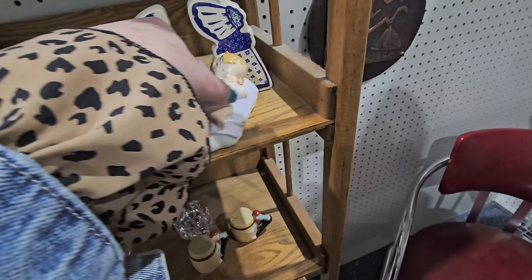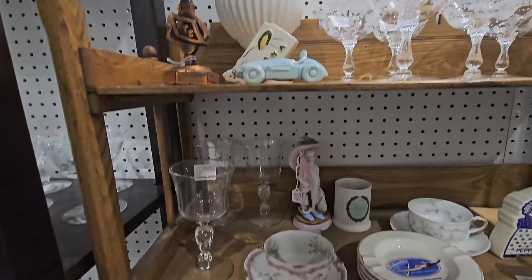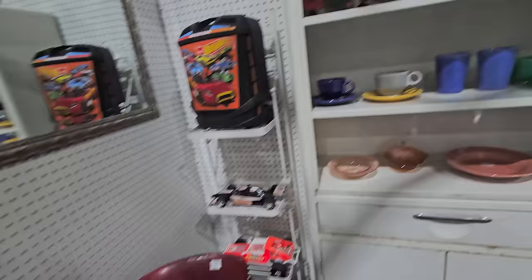He's so cute. Columbia. Oh, that's kind of neat. The Columbia space shuttle. This is neat. The salt and pepper shaker with the IndyCar in the state of Indiana. So it's $24. That'd be $15. 50% off. Hot Wheel case, but it's empty.